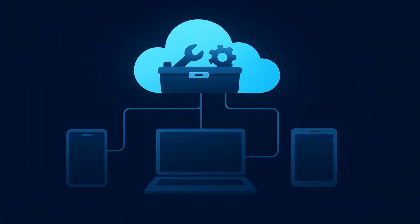Think of the cloud like a virtual toolbox. Instead of saving all your files and apps on your personal computer or a company server in the back room, you store them in a secure, always available toolbox online. You can access it from anywhere: your phone, laptop, tablet, you name it. Companies use it to store data, run applications, and even host entire websites or services.